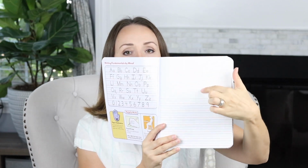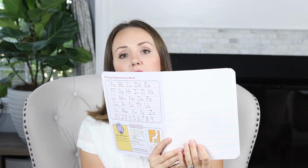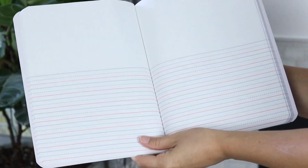Another thing I'm excited to implement this year is creative writing. So I found these primary journals, and they have a space to draw a picture at the top and then lined space at the bottom to write a short story. So I'm excited to have my daughter do that, draw a little picture, write a little story that goes along with it. So we're going to be doing that just with things that she comes up with on her own.